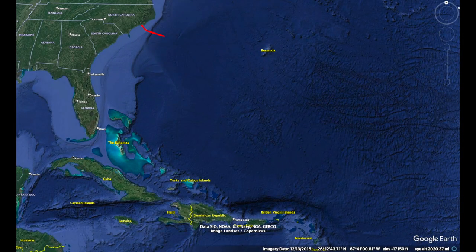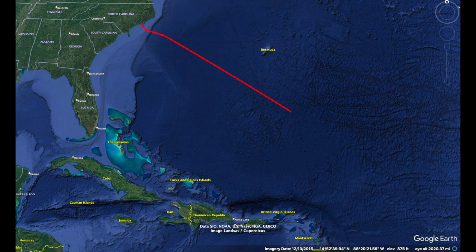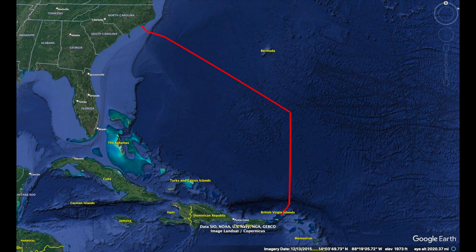Our sailing plan was to get across the powerful Gulf Stream, which runs northeast along the coast of the U.S., and make as much easting as possible out to about 63 degrees west longitude before we picked up the expected reinforced easterly trade winds around 26 degrees north latitude. The trade winds would then carry us the final 420 miles south to the British Virgin Islands.